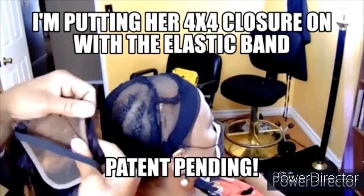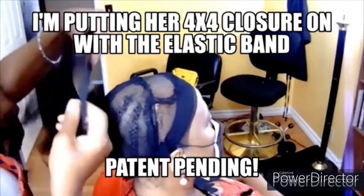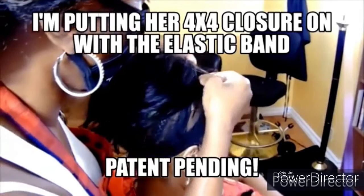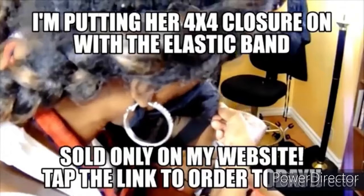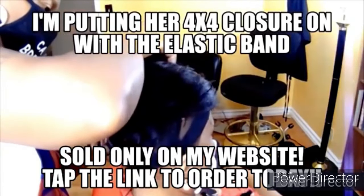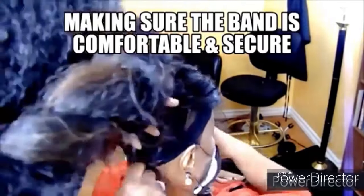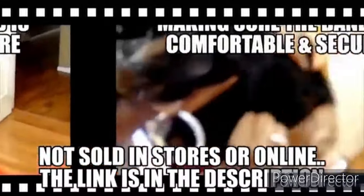And yes, here it is, my patent pending custom closure. Yes, this elastic band closure is going to alleviate me from using any glue. Yes, ladies, no glue is going to be used with this style. If you haven't gotten my patent pending custom made closure, you want to try it. Yes, this closure is amazing. It is super beneficial for anyone who has hair loss in the front, at the top, and you want a natural look with your style. This can be used with weaves, hair extensions, crochets. I mean, the benefits are just amazing. So I'm making sure that the band is comfortable and that it is secure. Once this closure is on, you will never know that it is there.